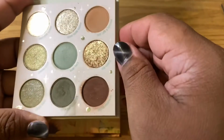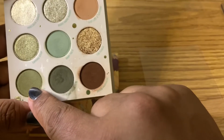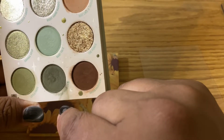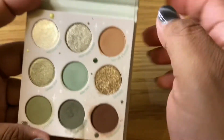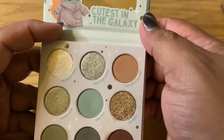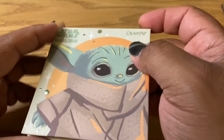They didn't disappoint with this palette. Like, that minty shade is stunning. That olive shade, like that midnight green shade. It's everything. Oh, this is beautiful. They did a great job with this palette. This one sold out so quickly.